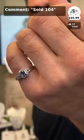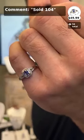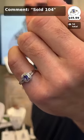They are all natural white zircons. That could totally be a dude's pinky ring. Couldn't it? That's what I just said. I think it looks fantastic.